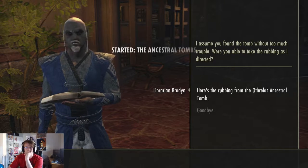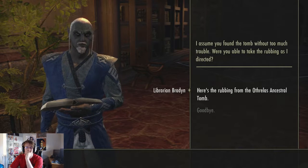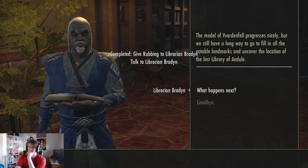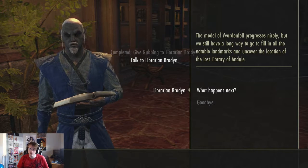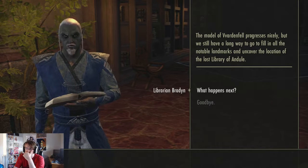I assume you found the tomb without too much trouble. Were you able to take the rubbing as I directed? The model of Vvardenfell progresses nicely, but we still have a long way to go to fill in all the notable landmarks and uncover the location of the lost Library of Undul.